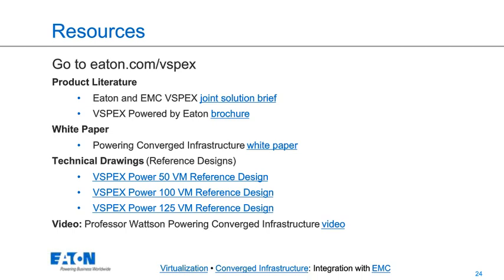So we have all sorts of solutions out there. If you go to eaton.com/VSPEX, we have pre-reference designs for both VSPEX and VSPEX Blue. So there's a lot of resources out there for you to access.